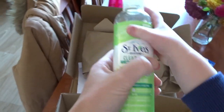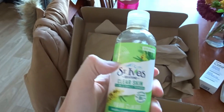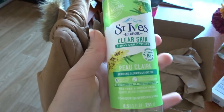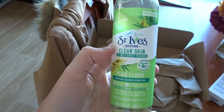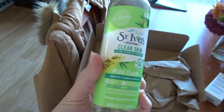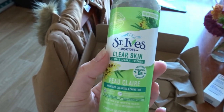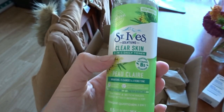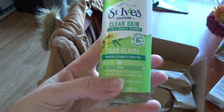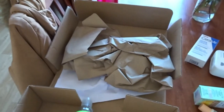I love St. Ives. I didn't actually pull it out. No, the scrub. I find my skin looks so good after that. So I don't know, is everyone still using toner? I've not used toner in forever, but I just really wanted to because I've got extremely textured skin and very large pores. I just wanted to get something that would also help with that.